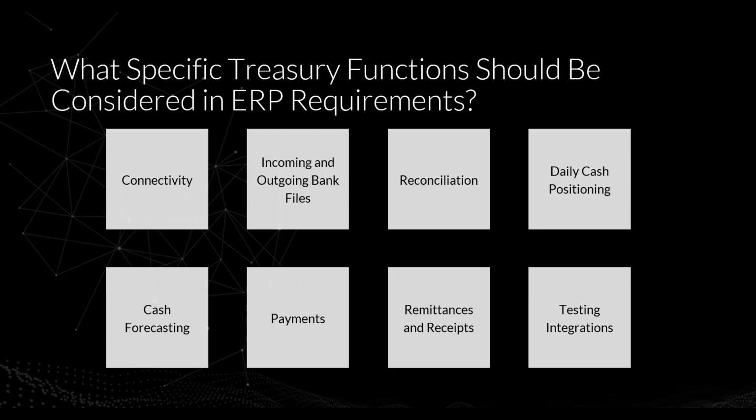Finally, again, based on the Treasury Department being the primary contact for the banking relationships, they should plan on taking an active involvement in integration testing for each phase of the ERP project. This includes managing timings for testing and deadlines to work in congruence with project timelines.